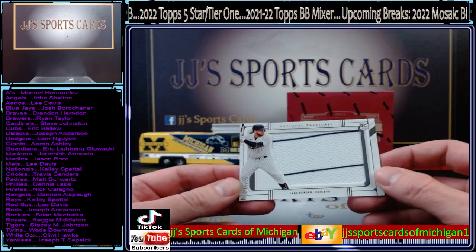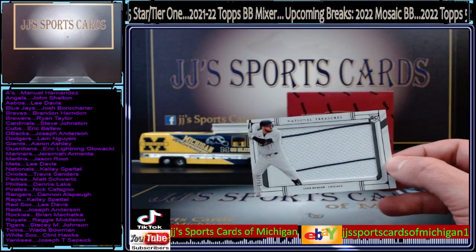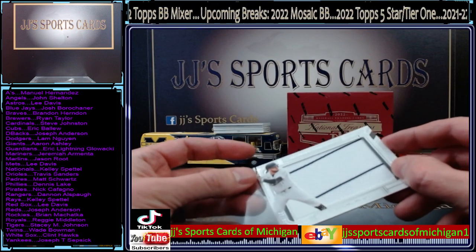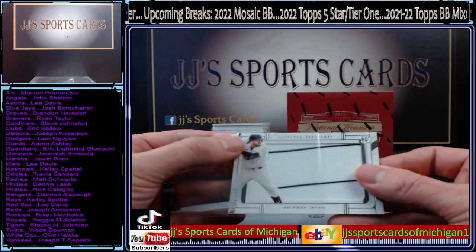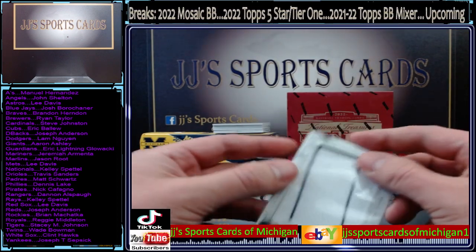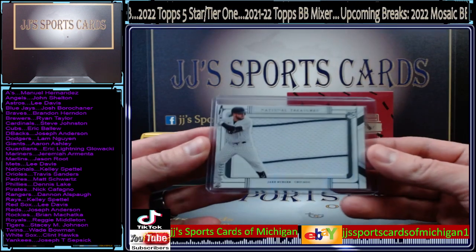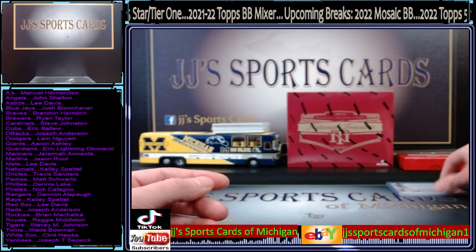Next up, Jake Berger, 32 of 99. Look at that big old dual pinstripe. That's going to be the White Sox. There you go, Clint. All right, Clint. Jake Berger, 99. Come on, sleeve. There we go. Didn't want to go on there. Jake Berger out of 99. All right, Clint. Nice jumbo patch there.